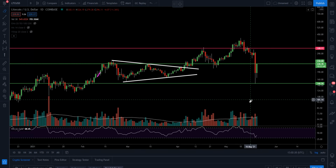For me, it was one of my best trading days that I've had in this space. So regardless of whether you're going long or going short, there's always opportunities in this space, guys, if you're looking for them. And what I was playing was those oversold bounces. What I ended up doing was entering Litecoin at $178, and that's the position that I'm sitting in currently right now.